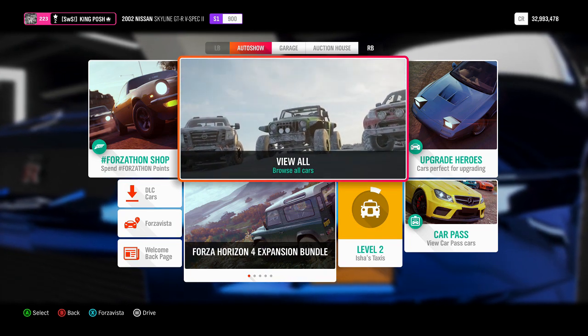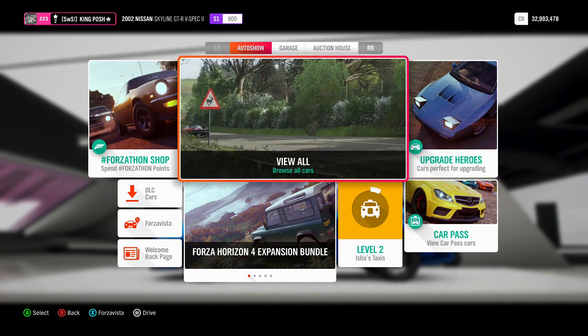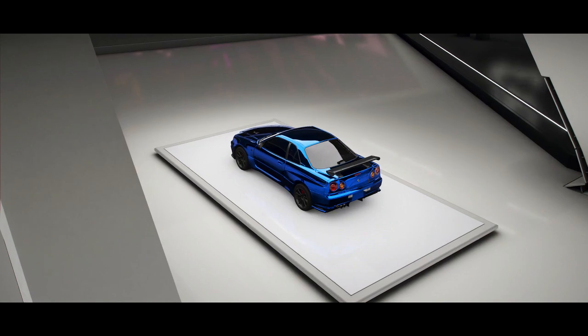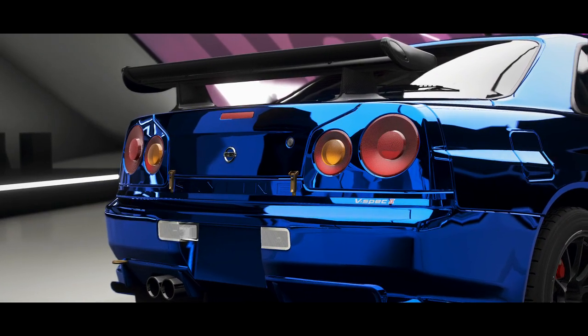This is the 2002. I have 1, 2, 3, 4, 5 more Nissans to show you guys before the new Toyota comes out on Thursday. So I'm going to try to get to that, or I'll get to the Toyota this weekend.